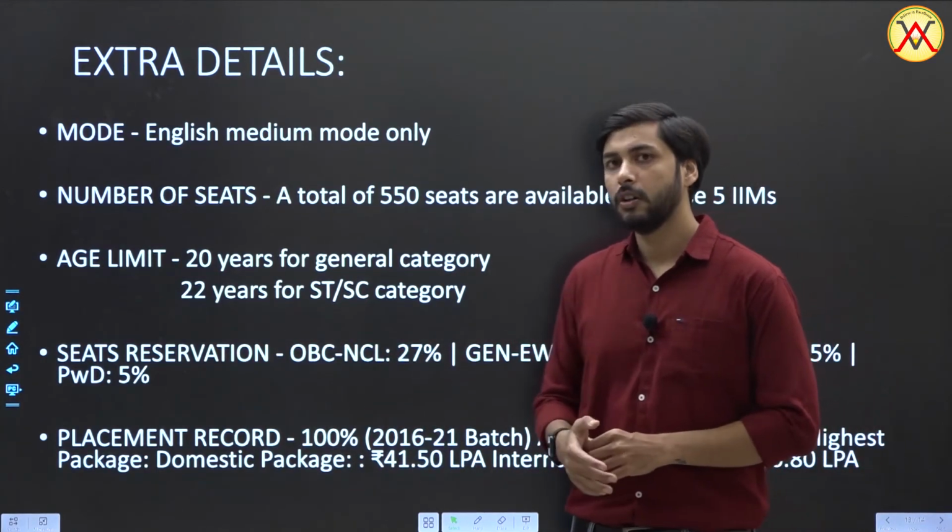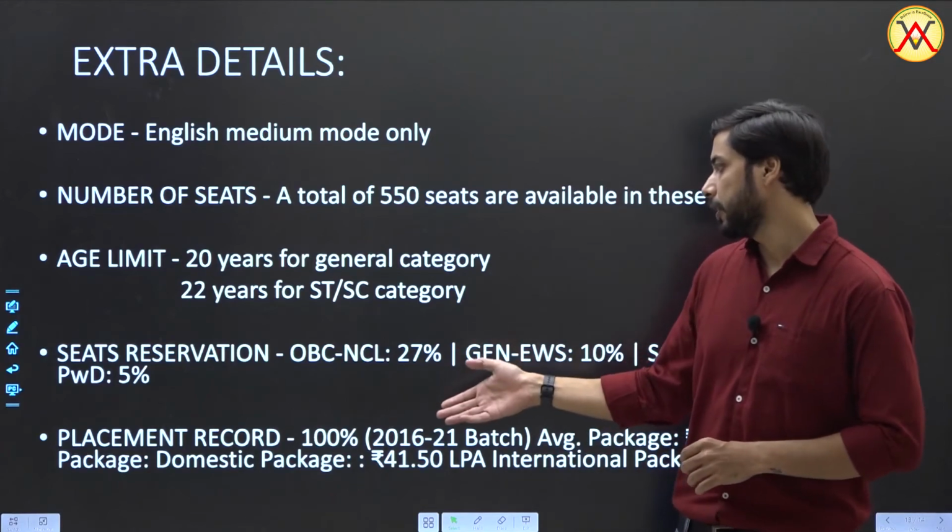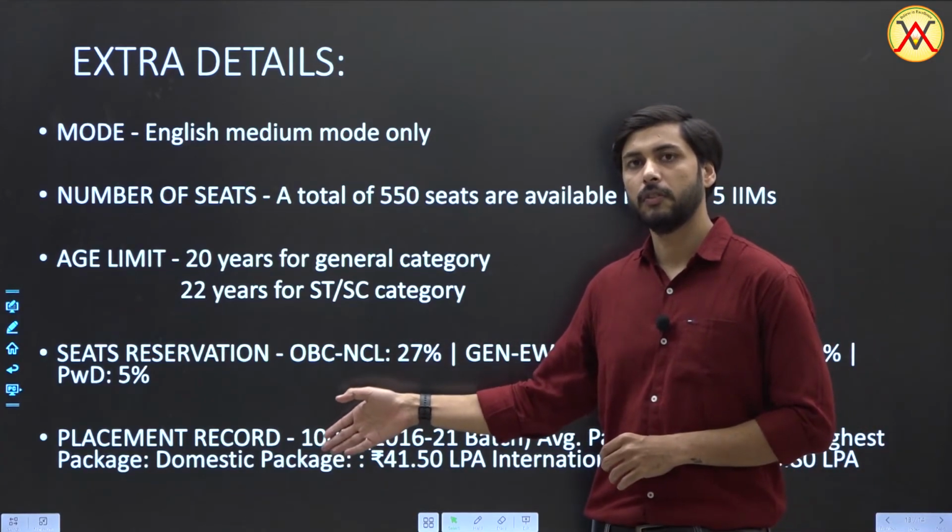The placement record of these colleges is 100%. This is the placement record of IIM Indore.